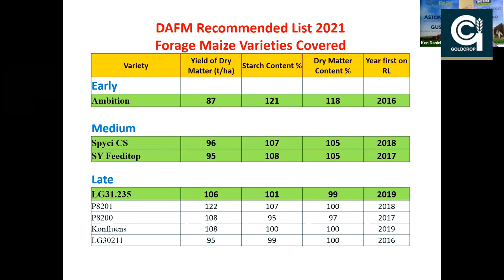Yeah, well, I suppose the best parameter of those is the measurements there, which we have from the recommended list, which come from the trials which the Department of Agriculture carry out over a number of years. And if a variety performs well, then after 3 years, it's added to the recommended list. Now, in maize, there's a range of maturities there. And in this instance here, we've divided them up into early maturing types, medium maturing types, and late maturing types. And they all have a place depending on the individual farmer's situation and his site and what he requires.